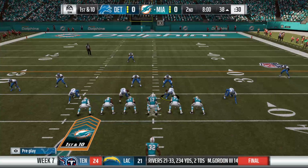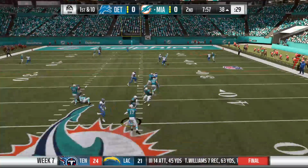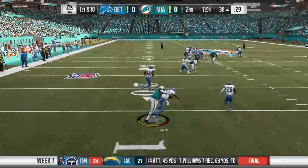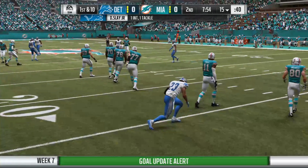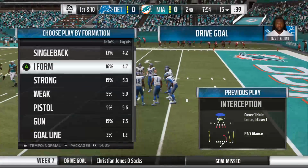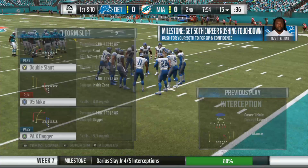Play action. It's Tannehill. Into heavy traffic, and it's intercepted. Darius Slay with a pick. And a big turnover there as his guys will get the football back. Parker, the intended target. And that's a great example of ball skills right there, partner.